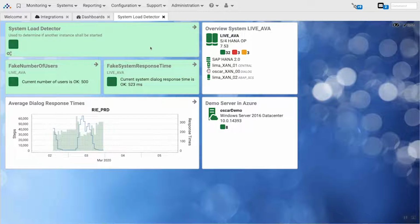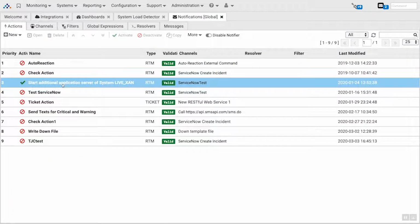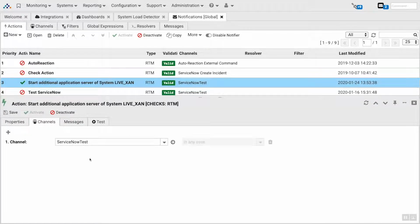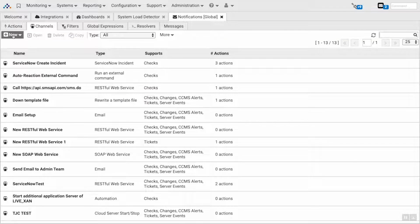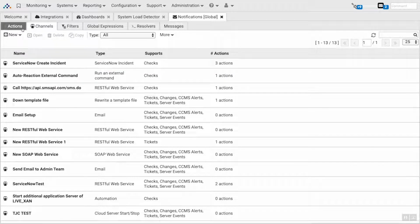To trigger this automation, we'll have a notification action. And this notification action is using an output channel. It's called ServiceNow Test now, in the real world. This output channel is a so-called ServiceNow incident. So we can directly create ServiceNow incidents. And this goes to Dennis's ServiceNow instance.